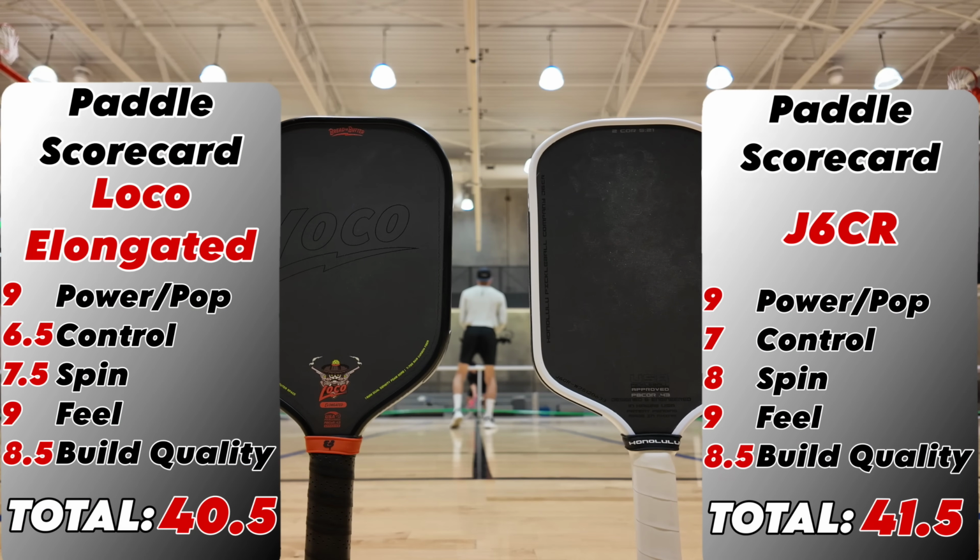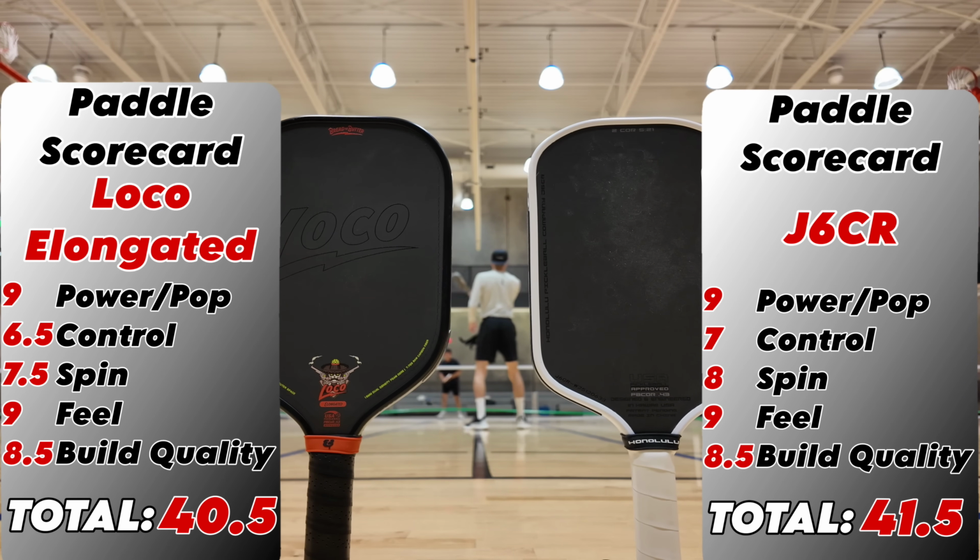All right, so I'm just gonna very briefly mention the paddle scorecards. Here they are on the screen. You've got the Loco at a total of 40.5, and then the J6CR at a 41.5. I think this is pretty accurate for how close they are. They are very close in performance. I think with more time, I'll get a better feel for the J6CR, but for the Loco, that paddle scorecard is pretty solid. We already have a pretty good understanding of it.